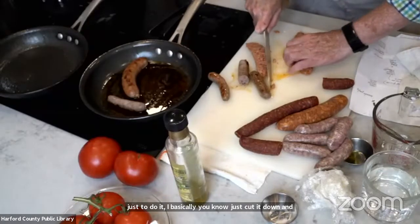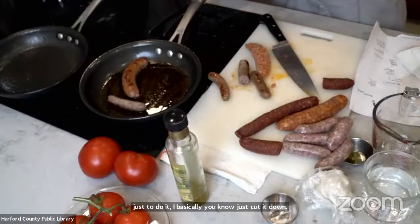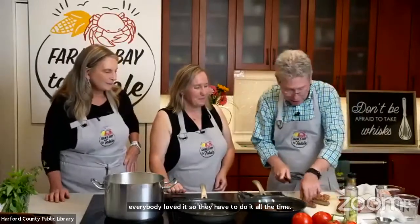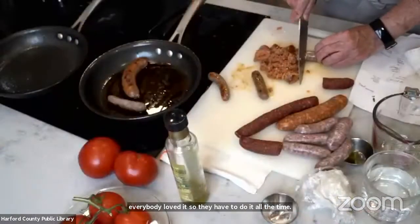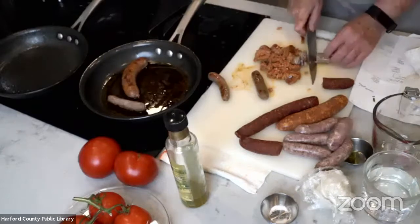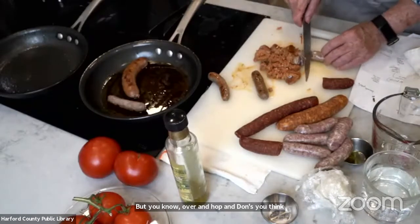And so you can see, a chorizo is a pretty coarse kind of grind. Sonia said that they didn't traditionally do it, but they had some customers who asked if they could custom make chorizo for them. They did, the people loved it, and then everybody loved it. So they have to do it all the time now because it's so popular. It's really for your meat lover. You could do one kind of meat, but over at Hop and Don's, you can get the meat lover's pizza pie.